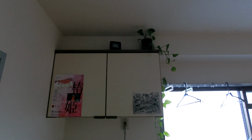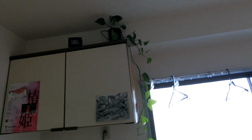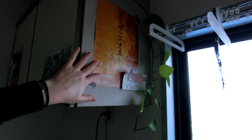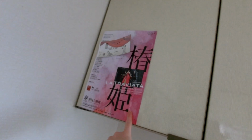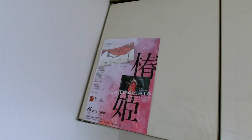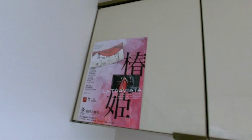My pothos plant just hanging there, chilling. These are posters from the 2 operas that I've been to. I've been to that one as well, but didn't get the poster of that one.